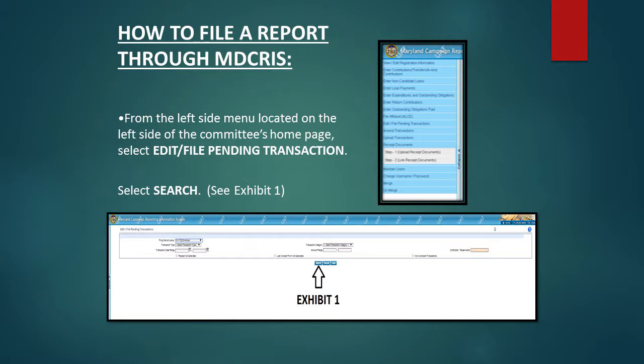Then it will ask you for your bank account information and ask for one of the responsible officers to certify that they are filing this under the penalties of perjury. At the end of the transactions, you'll be able to print out the report. Additionally, you can go to View Edit Registration Information under Filed Reports to see if the report has been filed. The report will be instantly put on the website for others to see.